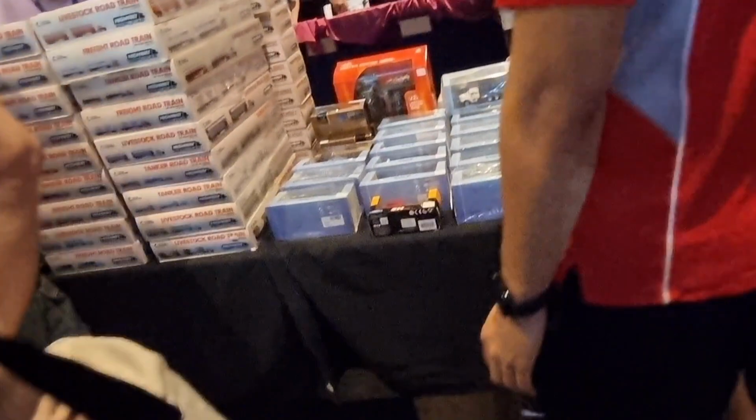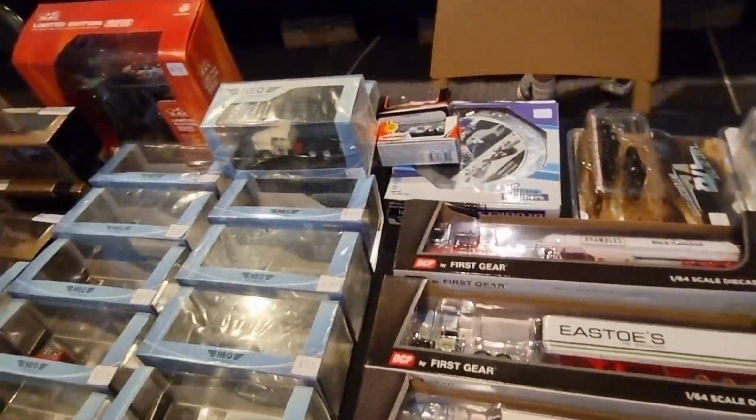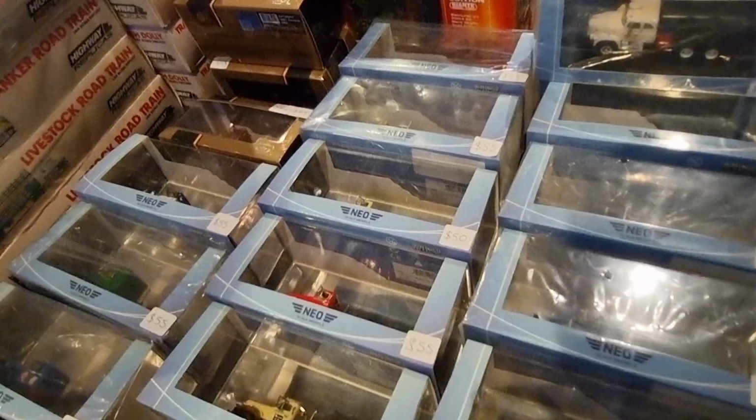You can see how many people are there now. Very hard to get to the table. I think we're going to have a look at some trucks here. Some semi-trailers. These were from Neo, I believe. Neo, yeah, these were really nice.